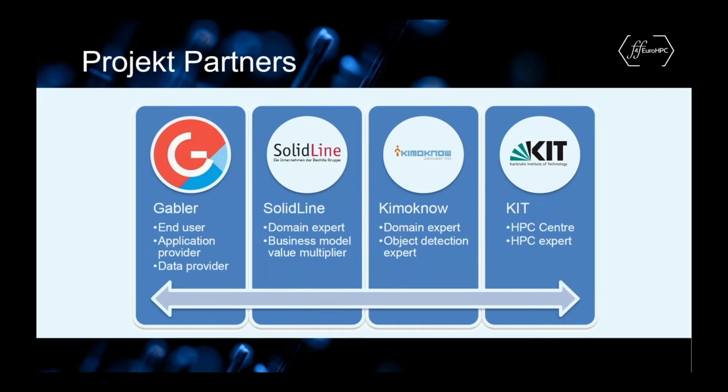So they gave us the application and also the environment that we were performing our experiment in, as well as delivering all the data that we were using to generate the AI and also to validate our models. Then we have SolidLine, who is a reseller company for 3D modeling CAD software.